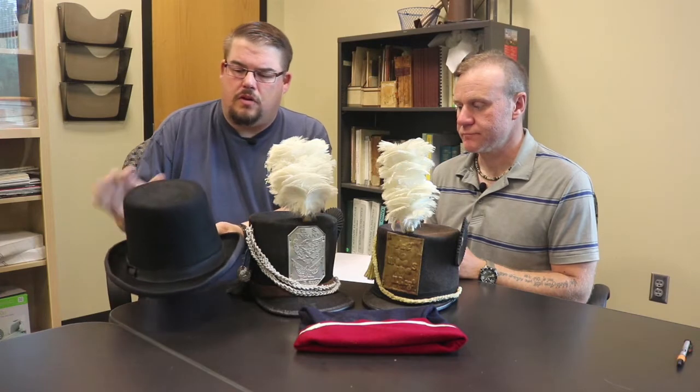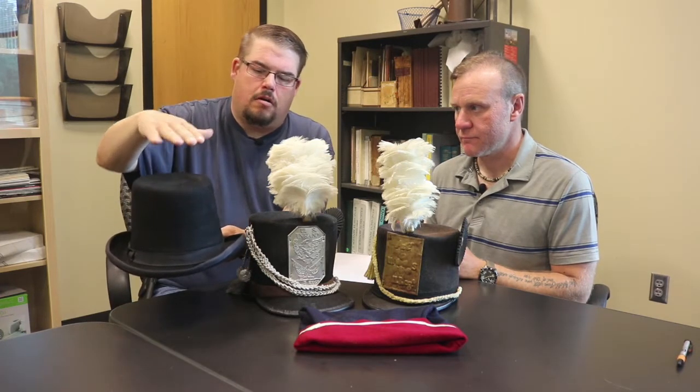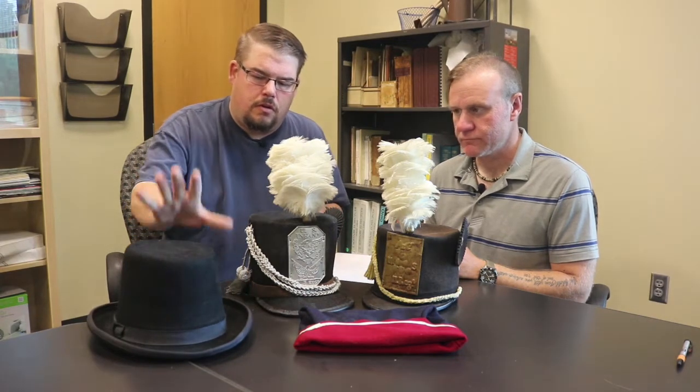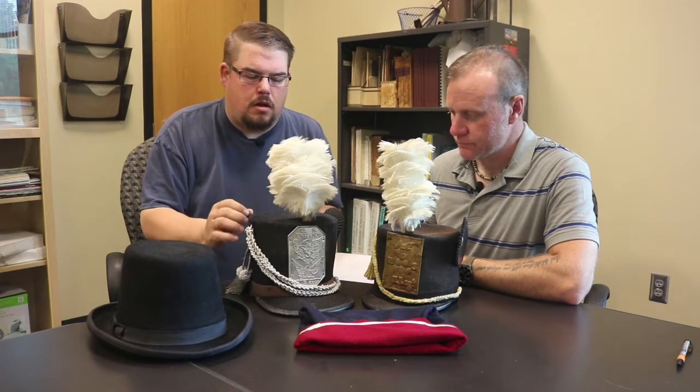And this one is not quite a full top hat. The crown would come up to about here. But this is a round hat, fairly common throughout the United States and most of Western civilization in the early 1800s. And the military used that as the example for their military headgear.